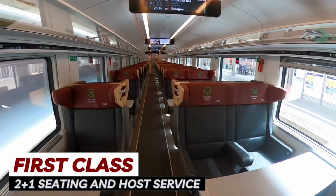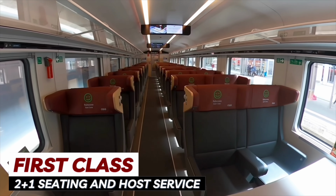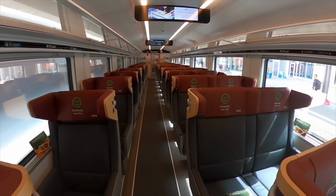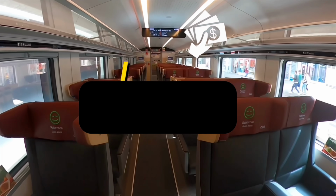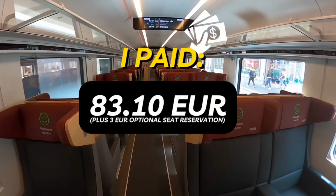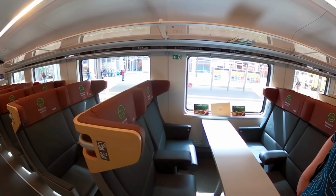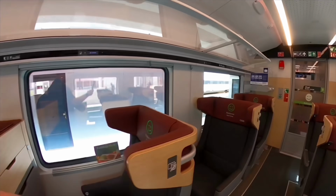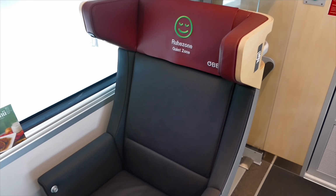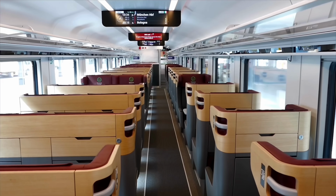First class is the second highest class of travel, below business, and is in a lovely 1-2 configuration. The seats look stunning. This is a really high quality interior, and my ticket today cost me €83.10. You can pick your own seat from a map for an extra €3 on top. It's great to see so many paired and solo seats, as most people do travel alone or in pairs, and the winged backs give a little privacy. Let me know what you think of the interior in the comments.